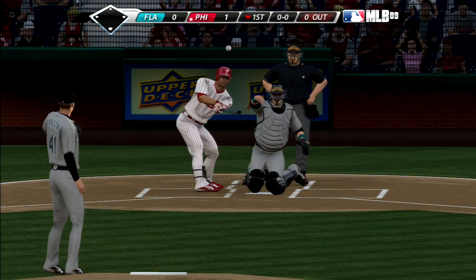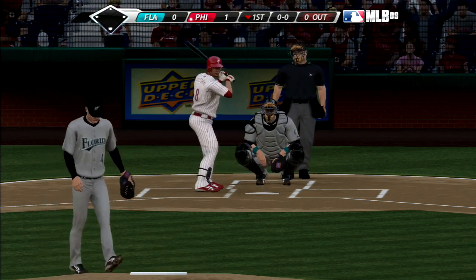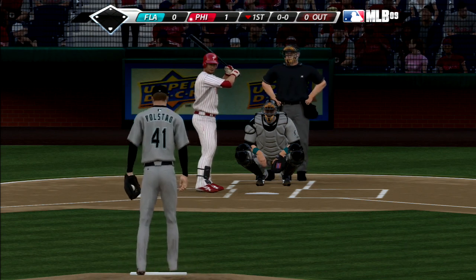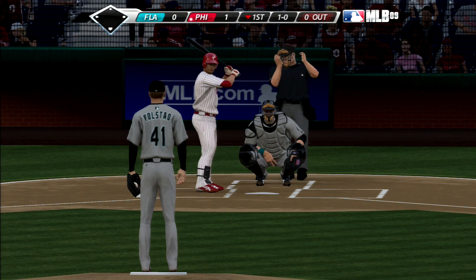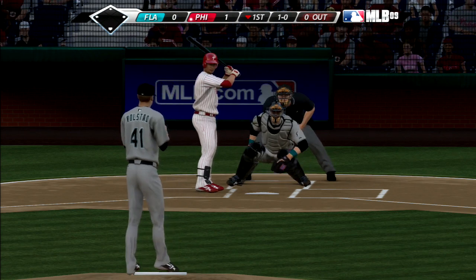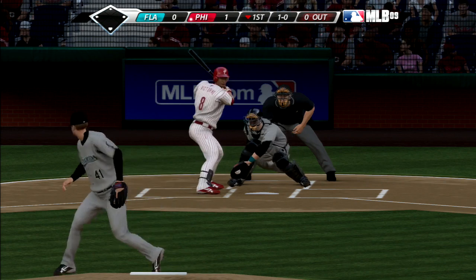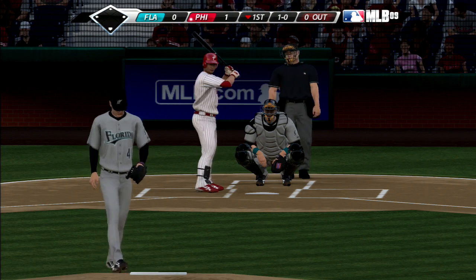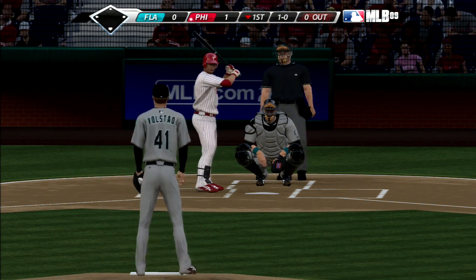Shane Victorino is in now as he watches a pitch for ball 1. And Dutch Nelson's known for having a low strike zone. He's going to make you bring that pitch down. And this one's too far inside, ball 2. And let's see if he goes to his comfort zone now. That fastball down and away.